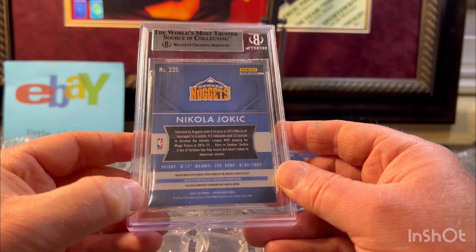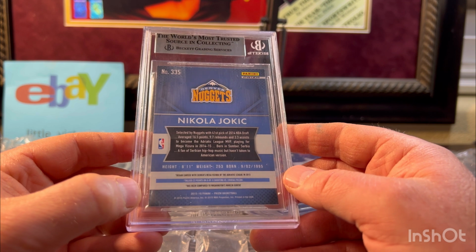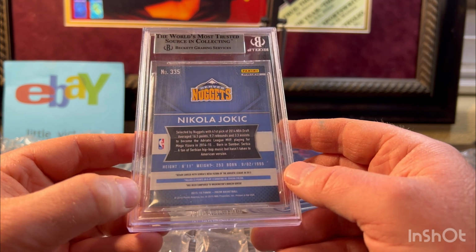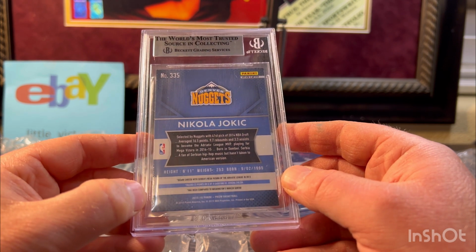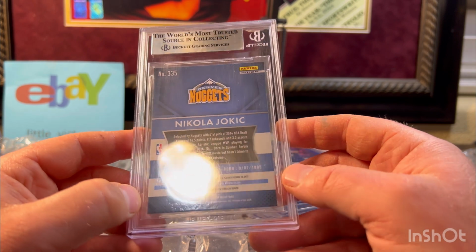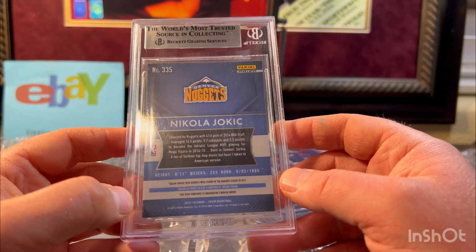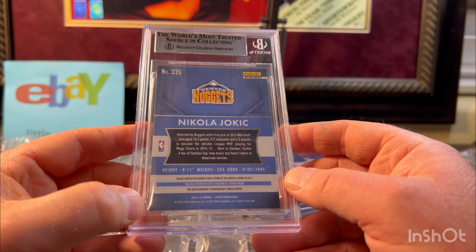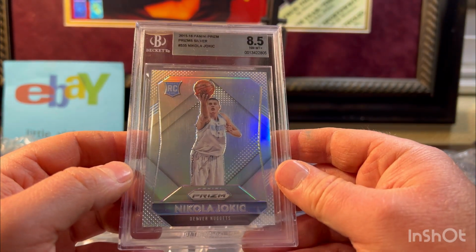It looks like it wasn't tight in an SGC slab. You know how they have that kind of black frame? It looks like it just nicked it or came over the top of it a little bit. So other than that, it was flawless. I don't know how much PSA would hammer that. Beckett didn't like it, but I think PSA would give it a 9.